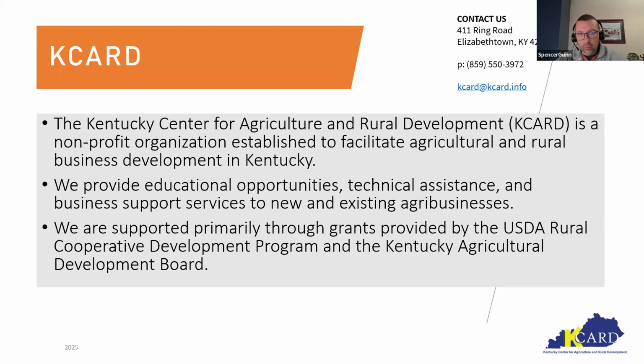I'll show it at the end as well, but there you see, we've got an office in Elizabethtown. If you show up at that office, there's not any guarantee that any of us will be there. That actually is just where the mail goes. All of us work remotely. So I'm talking to you today from Central Kentucky. We've got people all over the state, but that's an address just for the mail.